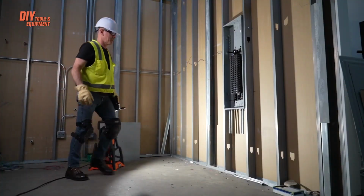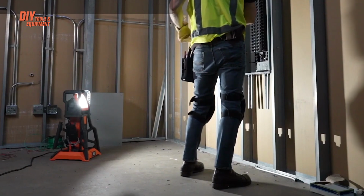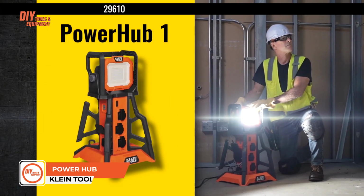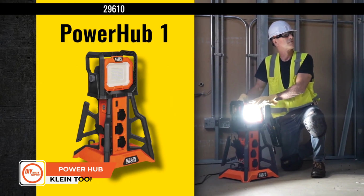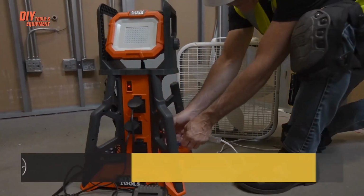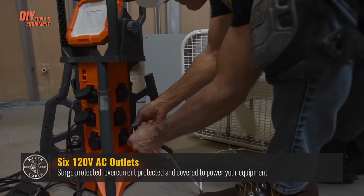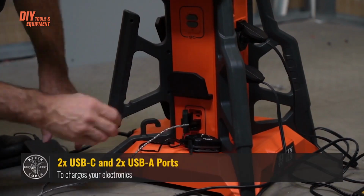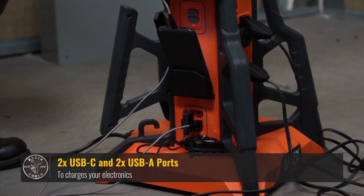On demanding job sites, managing power distribution and lighting can be a real challenge. The Klein Tools Power Hub is a durable and versatile power center designed to meet the needs of even the toughest environments. It features 6 OSHA-compliant 120-volt outlets with built-in surge and short-circuit protection, ensuring safe and reliable power for your tools. Along with the standard outlets, it includes 4 USB ports for convenient charging of mobile devices.